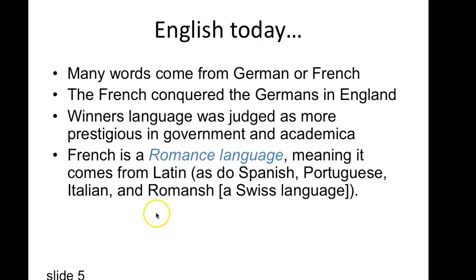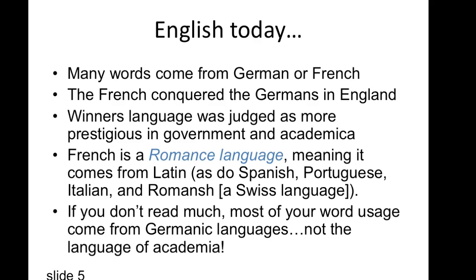Now, French is a Romance language. It comes originally from Latin, and so a lot of the words that we use today actually have Latin origins. Spanish, Portuguese, Italian, and Romansh, which is a Swiss language, also are called Romance languages, having very deep roots in Latin. Now, if you don't read much, then most of your word usage will come from the Germanic languages, not the language of academia. Reading is the best way to develop vocabulary. There is no better substitute.